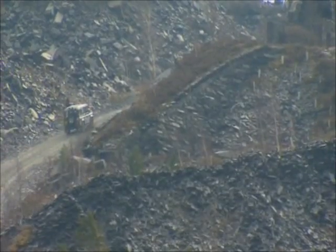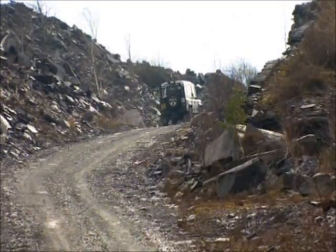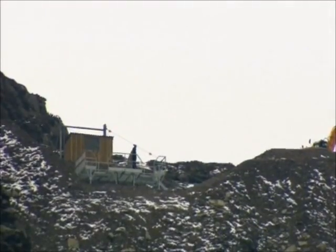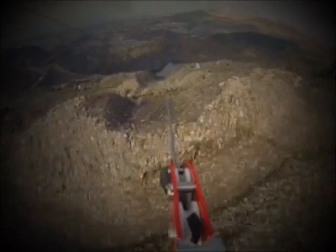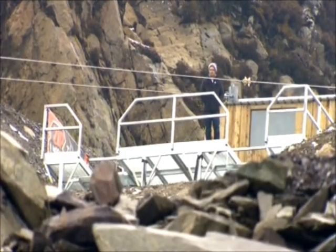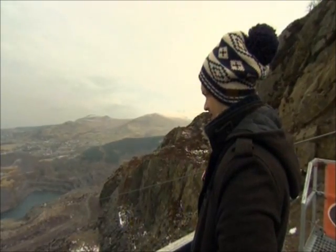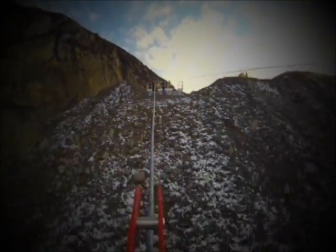It's a 15-minute drive to get to the launch platform. The wire is so high, we're above the snow line. I could reach speeds of over 80 miles an hour and travel a mile in under a minute. But watching the footage last night, it was the sound that really got to me. It's like a jet engine.